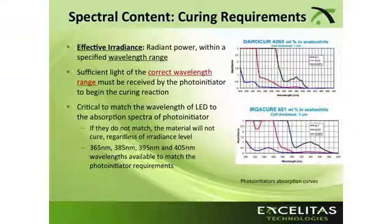So when we talk about the spectral content, the correct wavelength, you need sufficient light of the correct wavelength to match up with your photoinitiator to get a successful curing process. With a broadband lamp system, it's much easier. You have a broad spectrum of light, so it's easier to match the output of your lamp system to the absorption requirements of your photoinitiator.